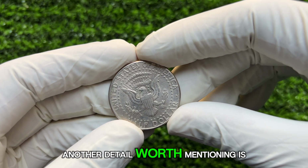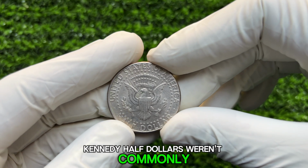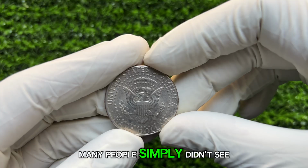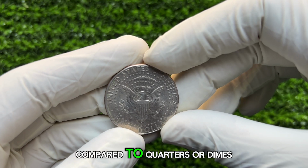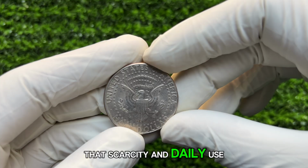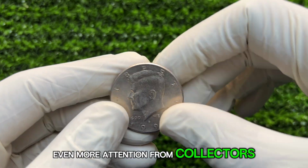Another detail worth mentioning is that in the 1990s, Kennedy $50 coins weren't commonly used in everyday transactions. Many people simply didn't see them in circulation. Because of this, fewer circulated examples exist compared to quarters or dimes of the same era. That scarcity in daily use gives well-preserved examples even more attention from collectors.